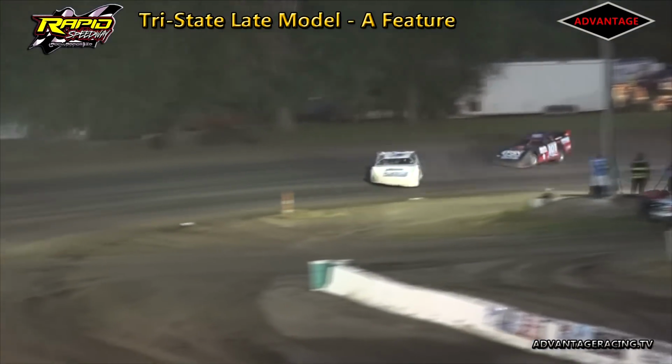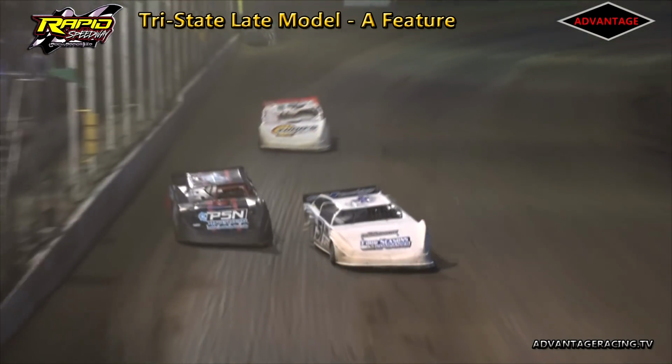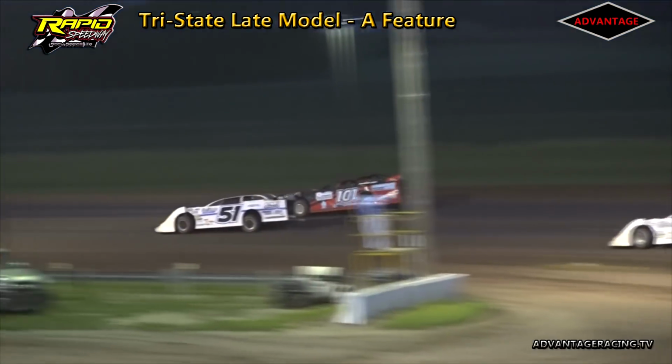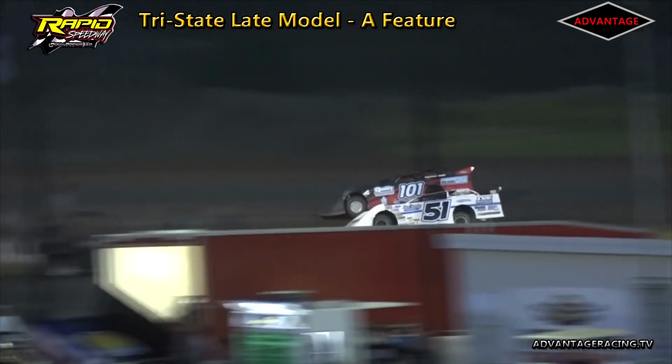Ben Seacup in second spot. Nick Bionoff in third position, number one. Seacup on the high side this time, with the lead in the 51, Seacup on the high side in the 101. They're side by side for the race lead again.